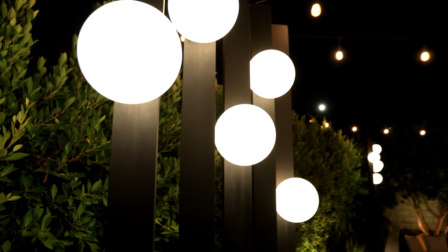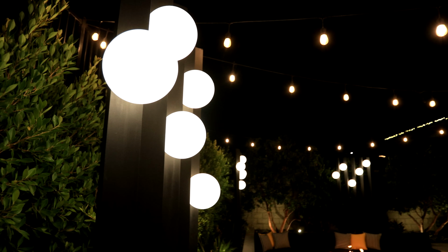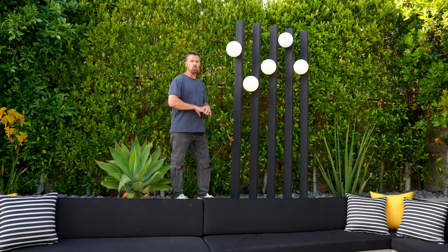It's incredible, the ambiance that these lights have. I almost wanted to add more of them, but it felt too much. But a simple feature like this can really make a difference.